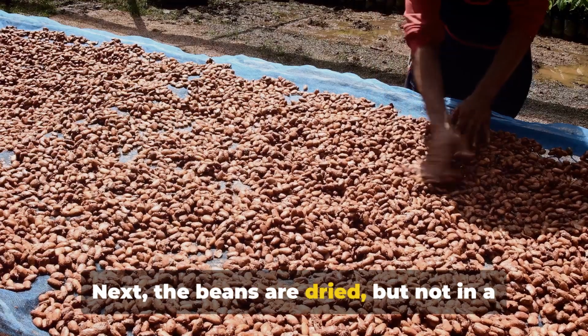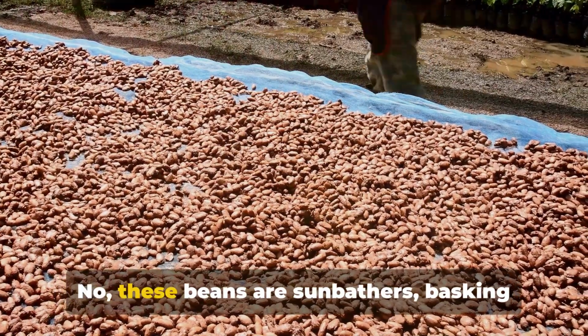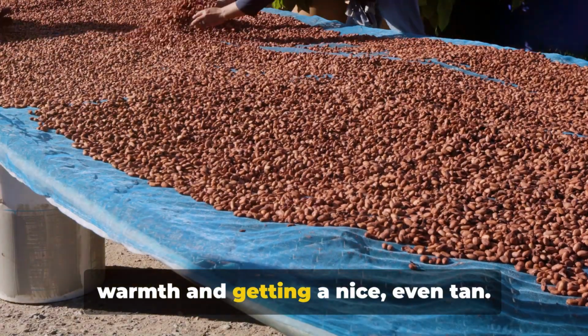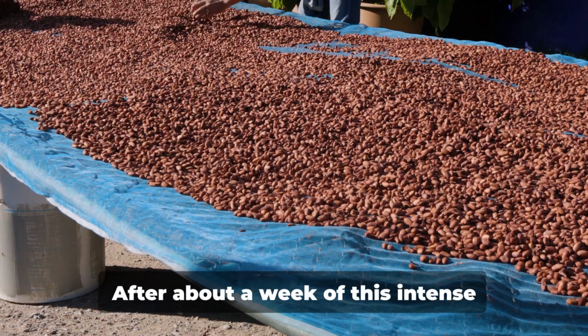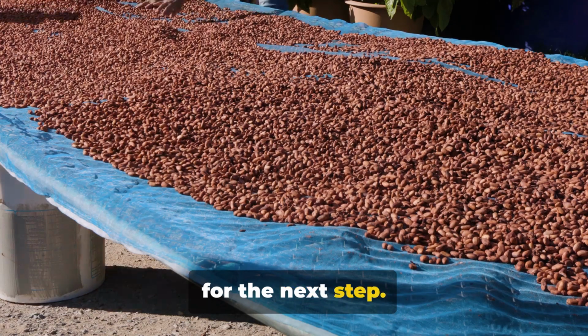Next, the beans are dried, but not in a boring old food dehydrator kind of way. No, these beans are sunbathers, basking under the tropical sun, absorbing all the warmth and getting a nice, even tan. After about a week of this intense sunbathing session, the beans are ready for the next step.